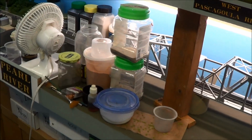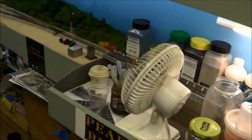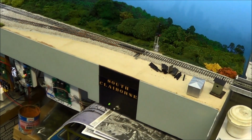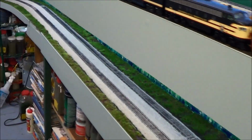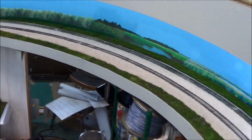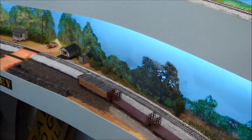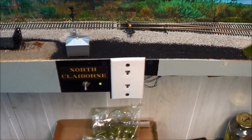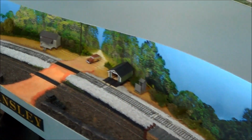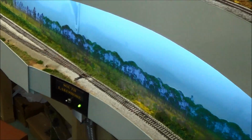Looks like we're getting ready to do some scenery work here. Or is this the scenery work holding area? Holding area. And then we come to South Claiborne. That's the siding. And you move on around to North Claiborne. Now, we used NCE here, and he's cheating with phone jacks instead of using UP5 panels. Okay, and we come around to South Lakeshore.